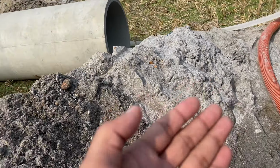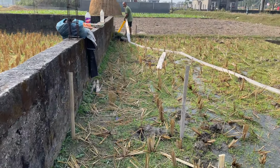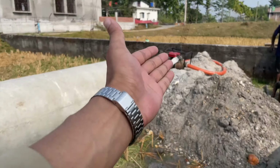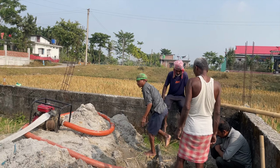We turn off the motor because the water started to leak there. Water started to leak and then as soon as we turn it off, the water was way above his neck already. That's great news. The water is clean and it rises very fast.